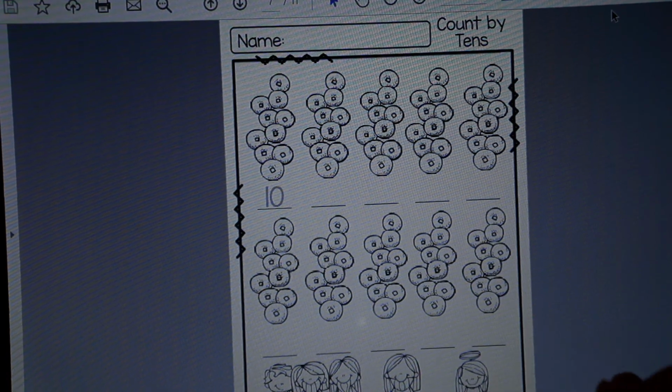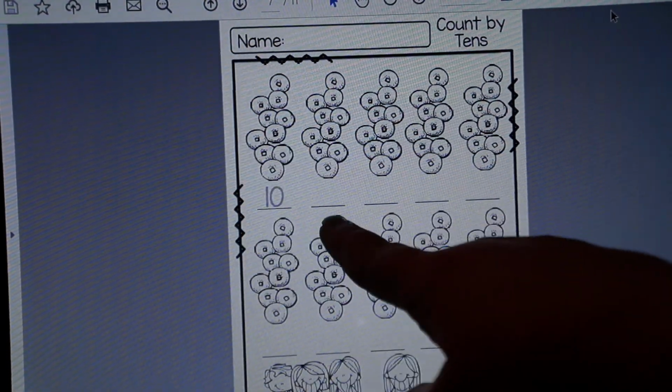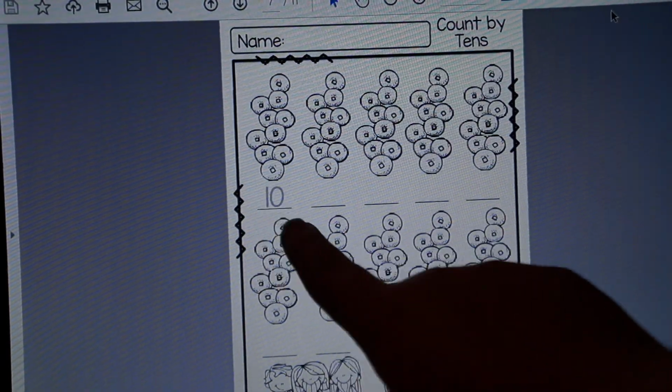They should be able to count by groups of 10, because we do this a lot. Like with counters, I'll give one person 10, another person 10, another person 10, and we'll walk around the tables and go 10, 20, 30, 40. So just to see if they recognize them.